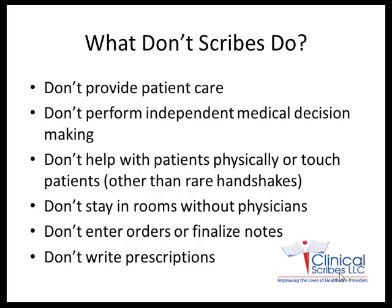So what don't scribes do? Obviously, scribes don't provide patient care. They do not perform any independent medical decision-making, and they are not allowed to help with patients physically or touch patients. They don't stay in the rooms without physicians, and they are absolutely not allowed to enter orders or finalize notes. They also do not write prescriptions under any circumstances.